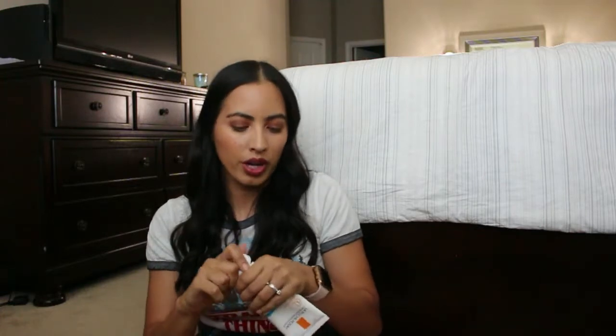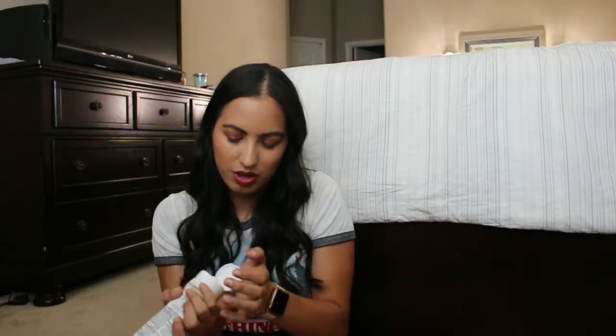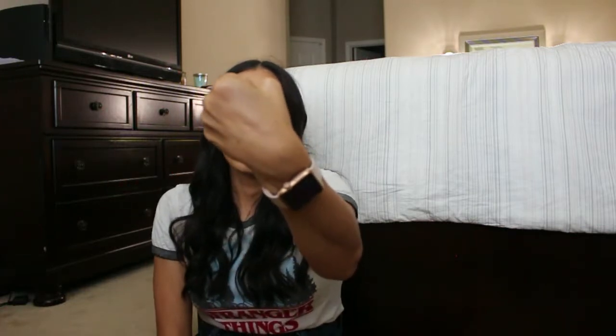Now the only thing I don't like about this is the texture. It has a weird matte milky texture where, let me show you. When you rub it in, I don't know if it's going to show, it gets matte. I don't know if you can tell on my arm. It's right here. It dries to this weird powdery matte, and I just don't like that feeling.